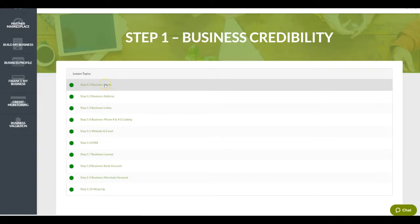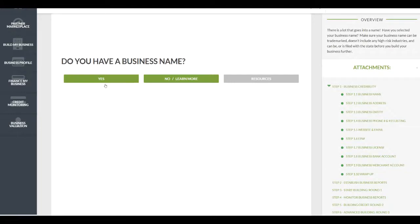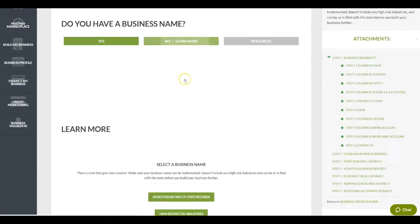In step 1 of the Finance Suite, we walk you through this secret set of criteria that lenders and credit issuers have to make sure that your business is set up credible, to make sure that you do look legitimate in a lender and credit issuer's eyes to get those automated approvals. Now we start right here with your business name.